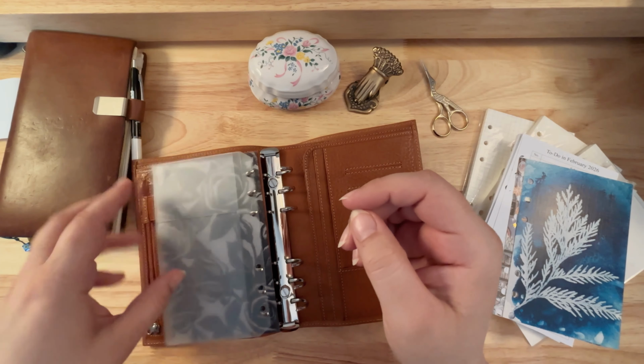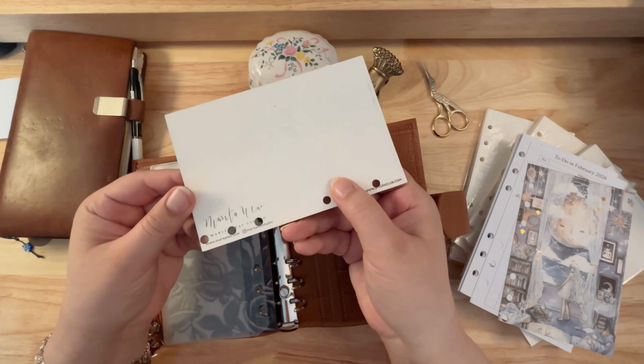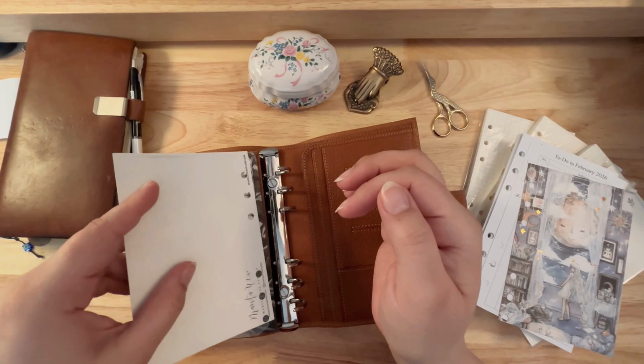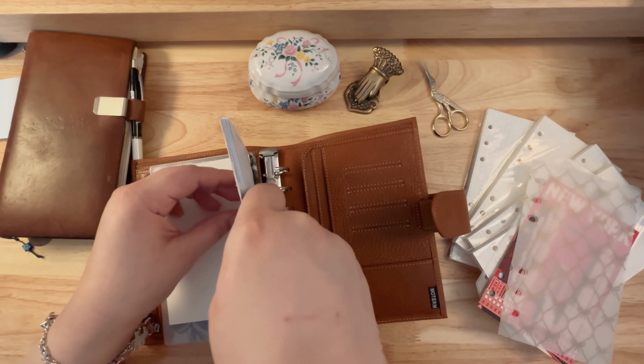I was very excited at the prospect of hole punching things, as you can see, because I have little postcards that I've had forever, and I don't usually use postcards if they're really pretty. I just keep them for decorative purposes. And I was like, let me hole punch these and stick them in there.